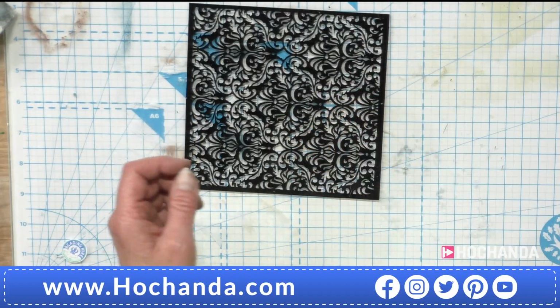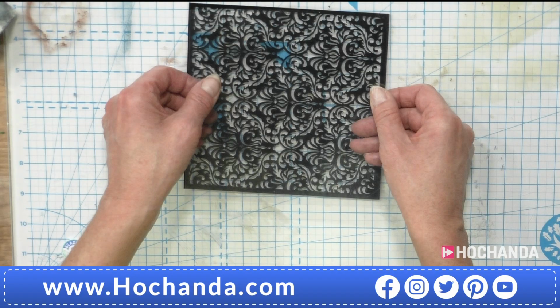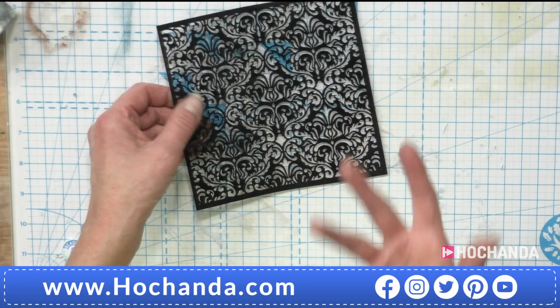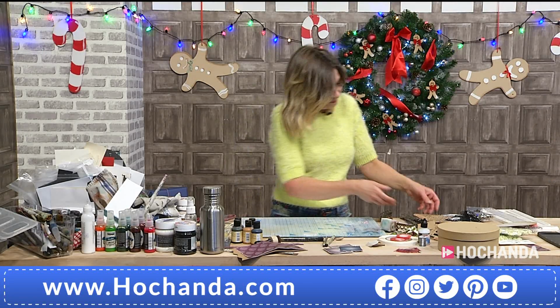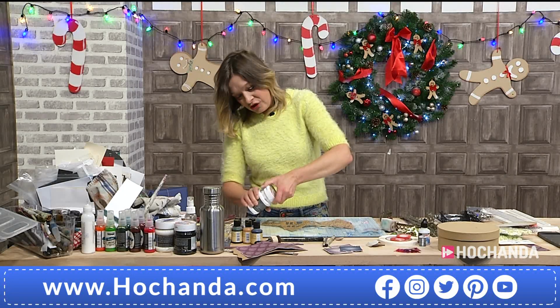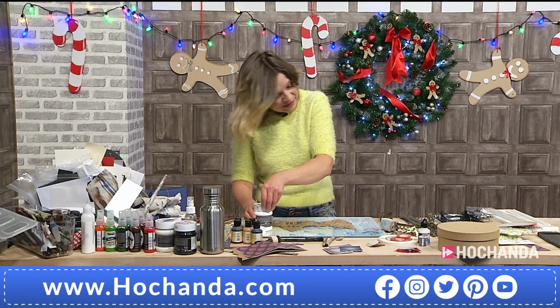Right, when you finish with it, you just take the sheet and remember to cover it up, because of course it's sticky, so that will protect them. Now, happy with that. What I want though, I don't want it too in your face white, so what I'm going to do is just pop a little bit of white gesso on.